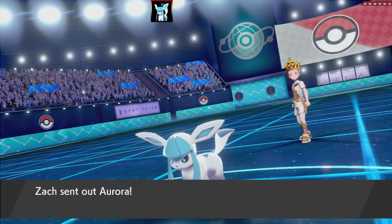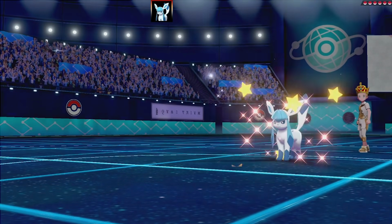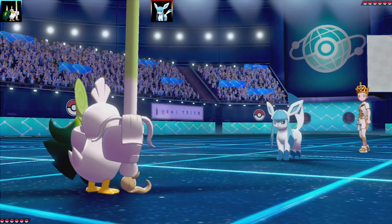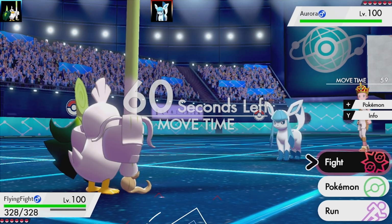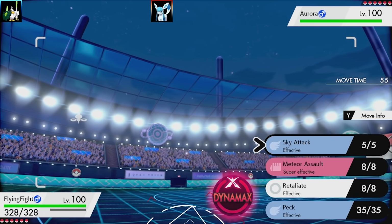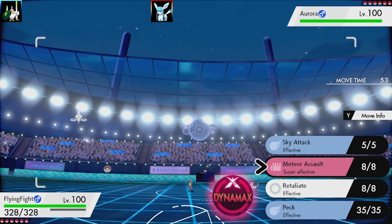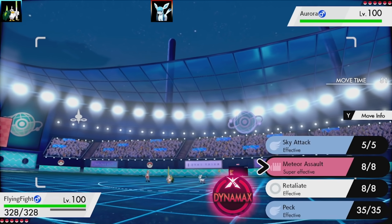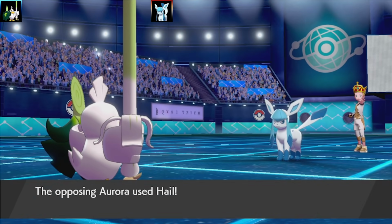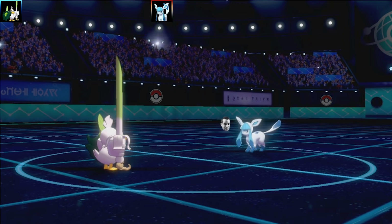So the first battle here, this was against Zach. This was on the Wycom. So, Zach, if you ever watch this video, GG. So we got a Glaceon lead here. I've got my Surfetch, and I thought Surfetch would work well as a fighting and flying type Pokemon, because it's literally like a bird, right? So it could easily fit into that. So we've got Sky Attack, Meteor Assault, Retaliate, and the mighty Impeccable.